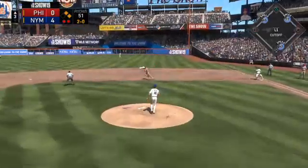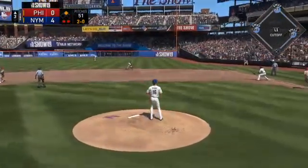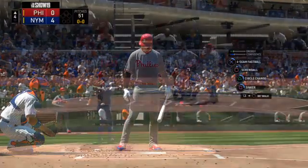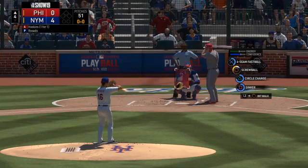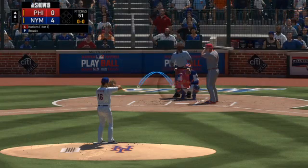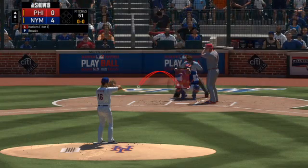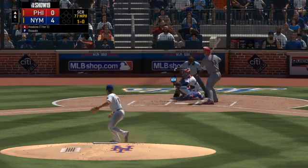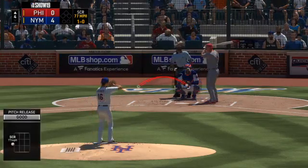Hit hard on the ground towards second. Scooped up. Gets dirty and gloves it. It's there, and he's out. Leading off the inning, Rhys Hoskins. And they'll need him to get something going here. 17. Rhys. First pitch coming. Here it is. And he lays off there. 1-0.